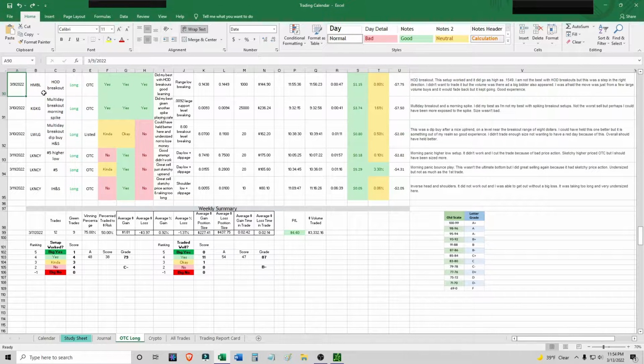Let's look at HMBL, which is a high day breakout. I did like how at the end I was trading setups that were not something in my realm, which is morning panic bounce plays or things like that in general. I started doing breakouts, trying to get better at that. Let's look at HMBL for the ninth.